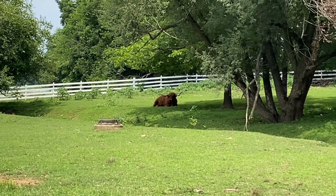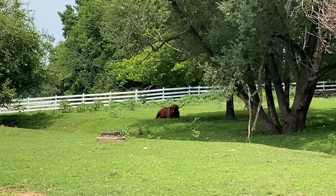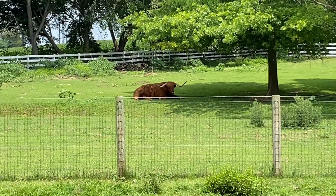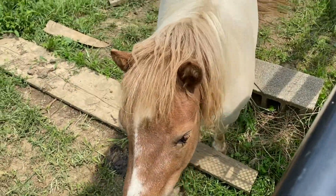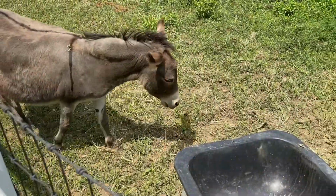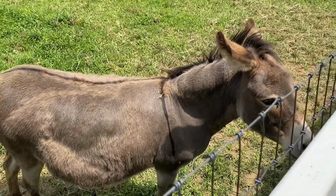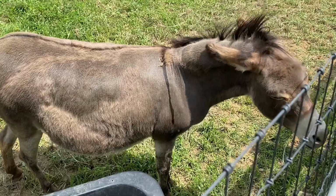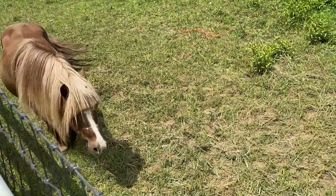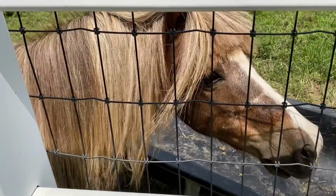In back there. Chilling under the tree, staying cool. Look at her, her mane. Stylish. Look at the hair.